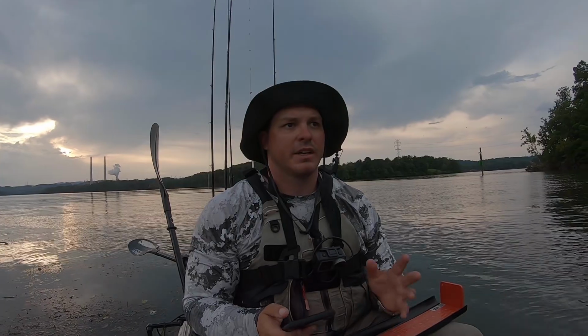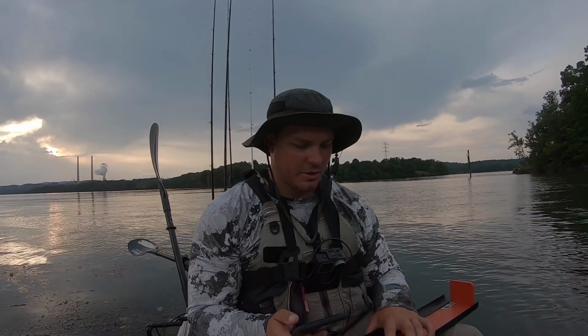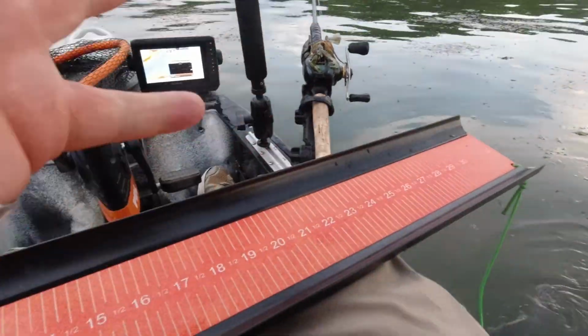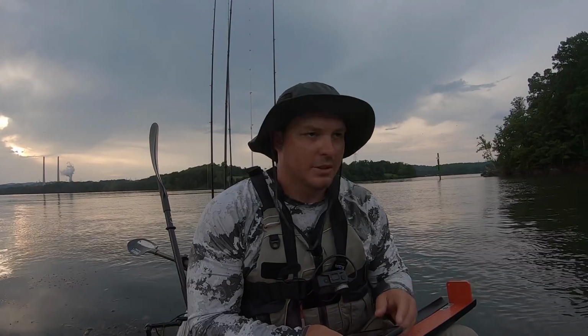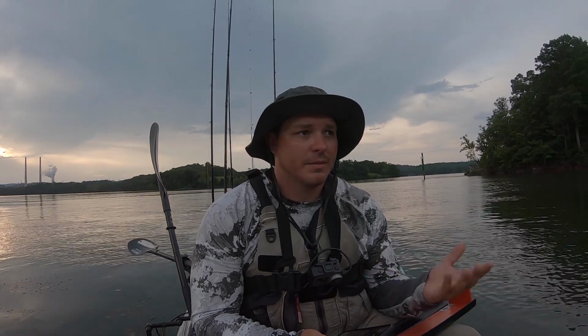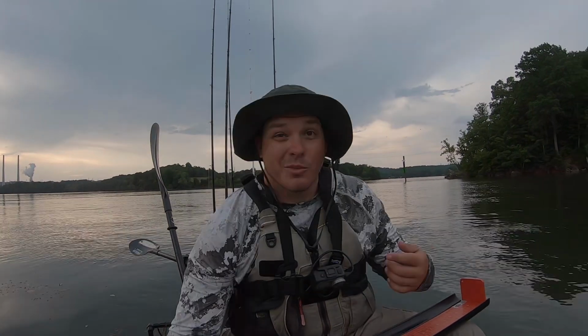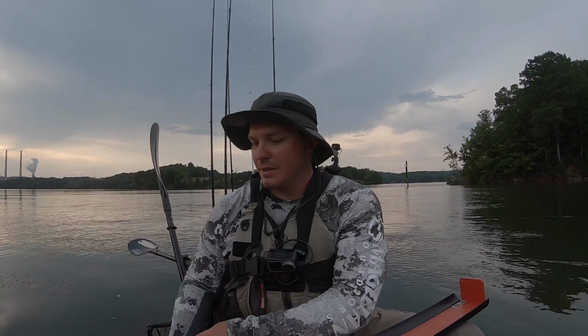If you guys are ever getting into kayak fishing, the biggest thing to do is make sure if you have a catch board, you have it tethered somehow to your kayak, just because you don't want to lose it. I'm not in a tournament, but I just want to see what it is, because I've never caught a fish on this point, and I'm really, really, really excited.